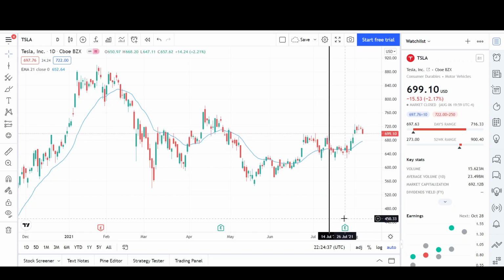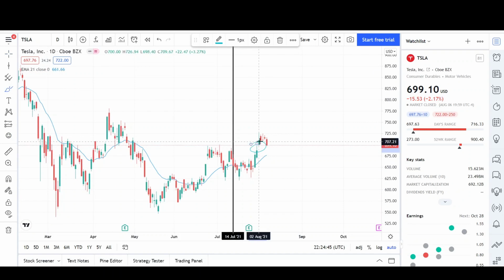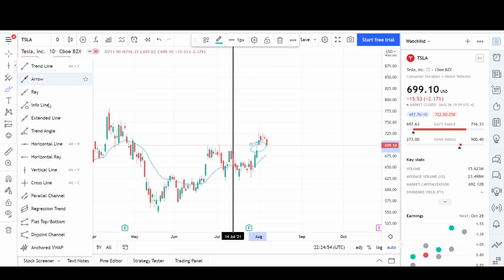So what price could do is pull back in the short term to fill in this gap right here, because the market likes to fill in these gaps. Price closed right here and opened right here, so it looks like it stalled out around this 715 level. So it looks like it's going to pull back to fill in this gap. And also there was a breakout there.